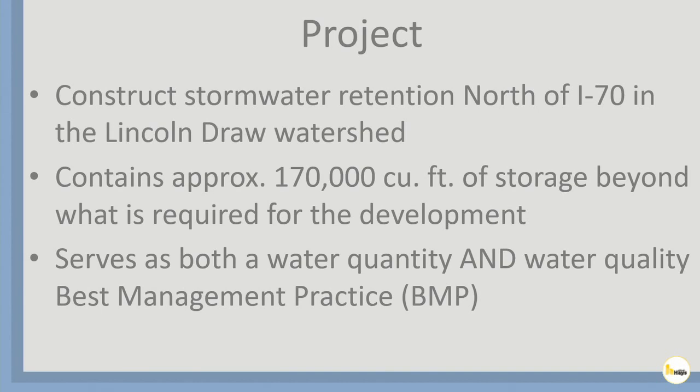This is a project that's located north of I-70, the west side of Vine, just to the west of the location where the new Hilton Garden Inn is being constructed. One thing I want to make sure and mention before I go too much further is that we are doing this project not only for volume of water or water quantity, but also it serves a component of water quality.